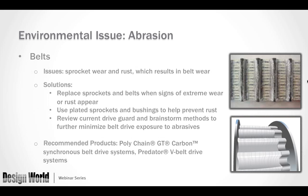Thanks, Tim. So when we're talking about belts, you've basically got the two general categories, synchronous belts and V-belts. This slide's primarily about synchronous belts, but I'll also touch on a couple of items for V-belts as well. For belt drives, when we're talking about issues with abrasion, it's typically one of two things. There's either some very fine particulate matter in the environment that the drive is exposed to, or there's rust present on the sprocket or sheave, which creates the particulate matter which wears the belt and the hardware surface.